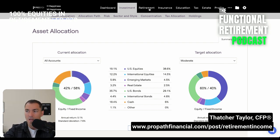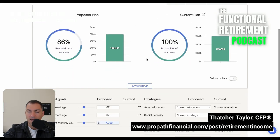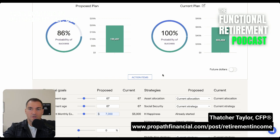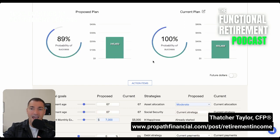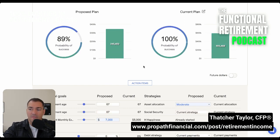But if we go back to their retirement situation, this isn't a recommendation, but you can see quickly if I just adjust from their current allocation with basically a very conservative model to a moderate, a 60-40 portfolio, we add the equity exposure. They can spend 2,000 more and they end up with substantially more towards the end of life.